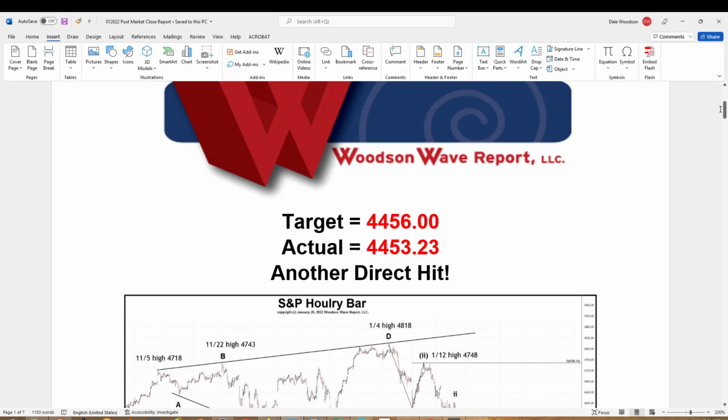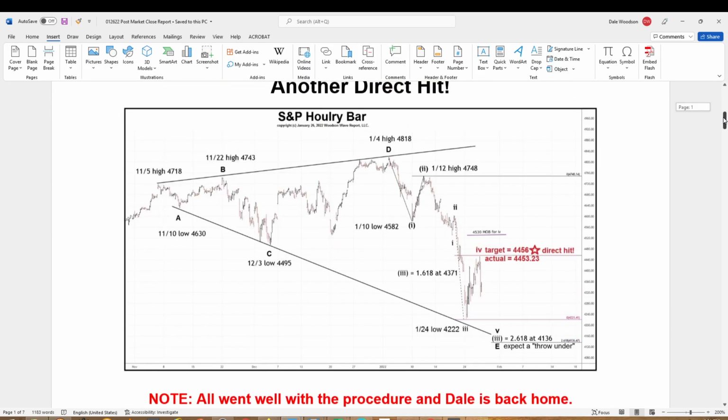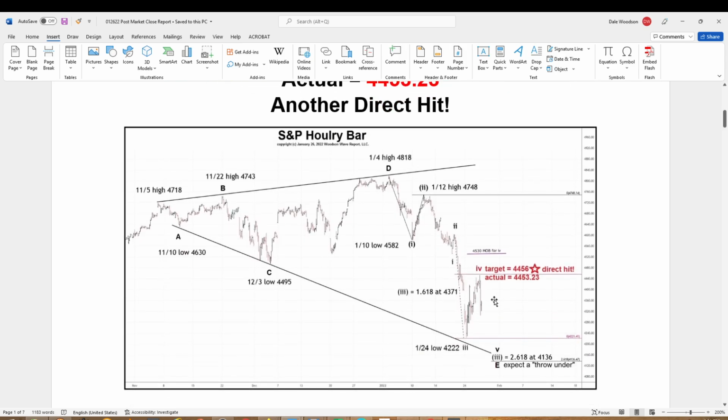You can see here is the other day we had a direct hit on our time on the 24th, and today we had a direct hit on price. There's the target 44.56 for this wave 4. There's the actual, within less than 3. And there's that make or break at 45.30. That's that wave 1 low right there.